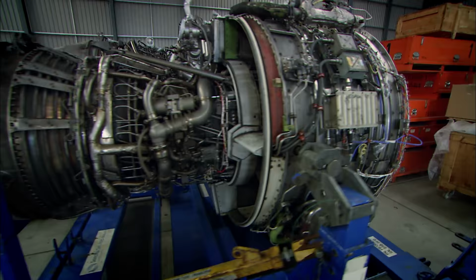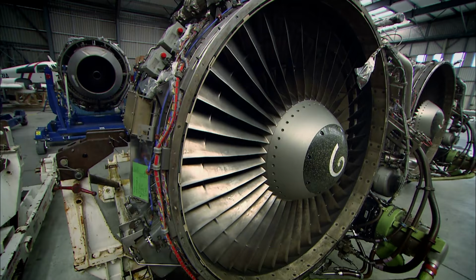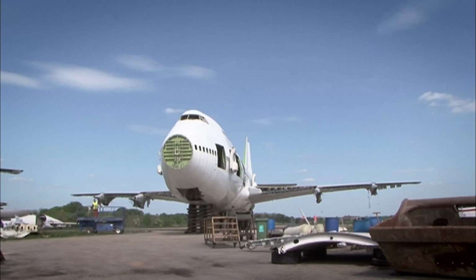80% of the salvage value of an aircraft comes from its engines. This is a 737 engine. This has probably got a resale value of about 1.2 million, I suppose. Wow. And going back, the bigger engines at the back, they're a little bit more. Once all the valuable parts of the 747 have been removed, what's left of the aluminium shell will be tackled.